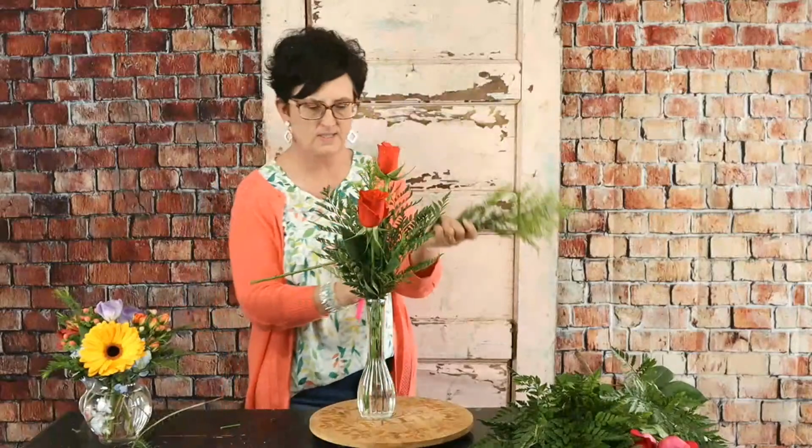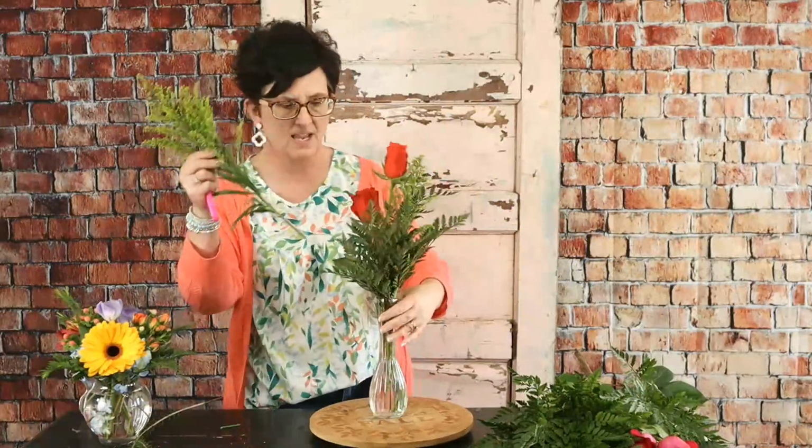And so I'm going to use 2 stems of Solidago, and I just kind of like to tuck it in there with the rose, kind of fill it up right there.